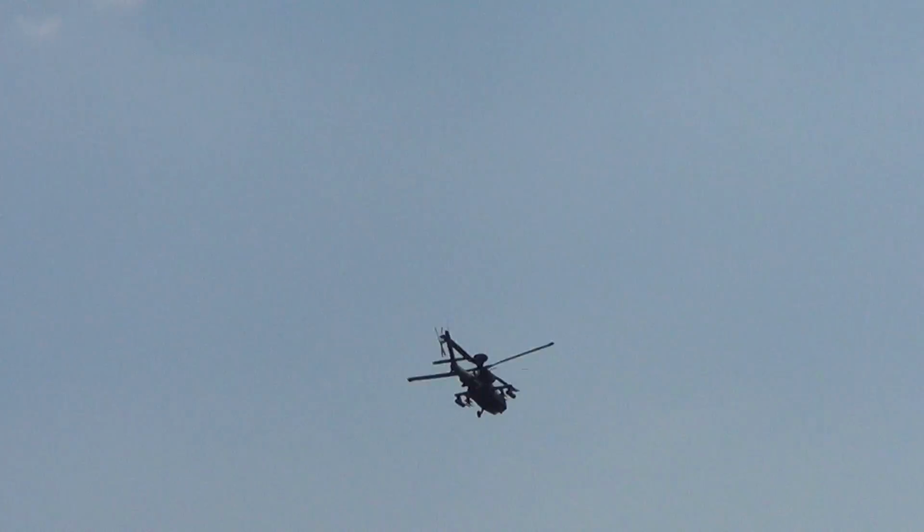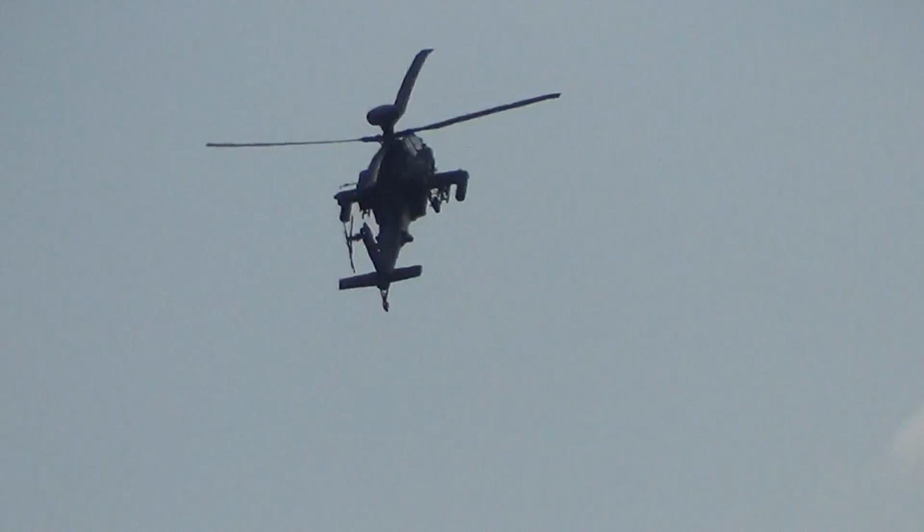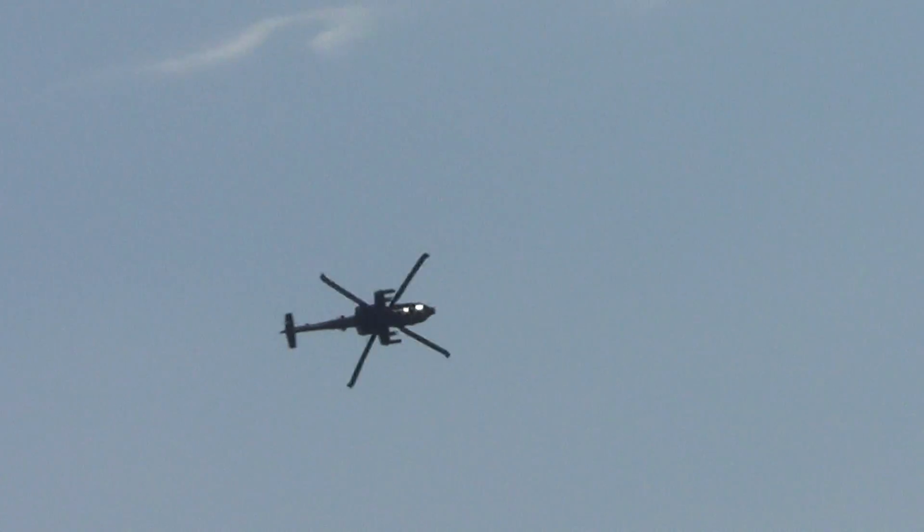And the next following manoeuvres are wing overs. We can use these for returning to a target after an attack run, or if the troops are in contact and we need to return back to them very quickly. And as you can see, it's quite a dramatic manoeuvre. The sound of the aircraft with the blade slapping is usually enough to deter the enemy from engaging any friendly troops.